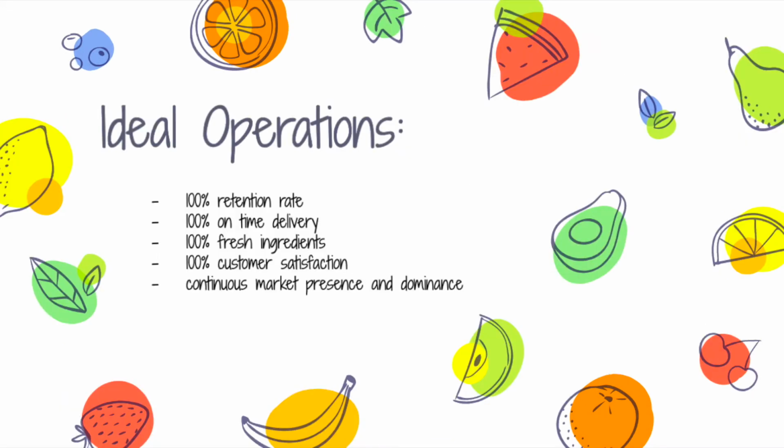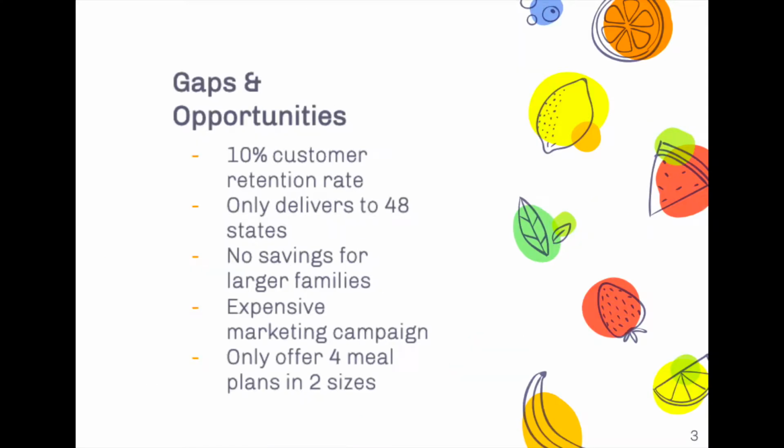In an ideal world, HelloFresh would achieve 100% customer retention rate, on-time deliveries, always give fresh ingredients, be flexible to customer needs, and continue their presence and dominance in the market. But there are some gaps and opportunities in the system right now. First, their customer retention rate is very low.